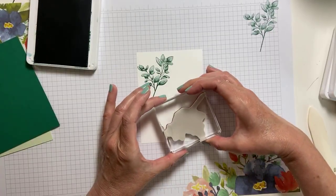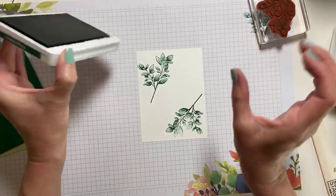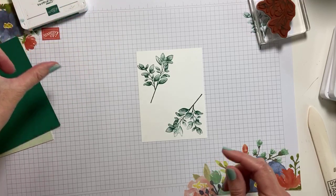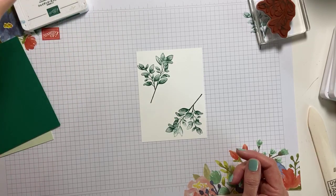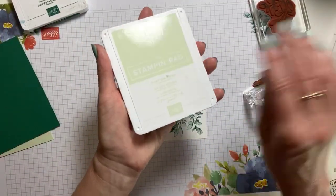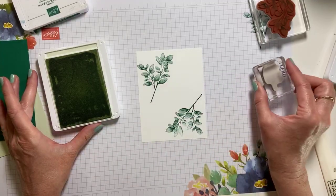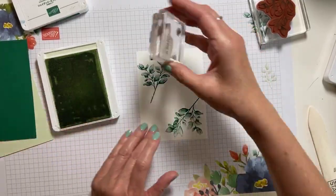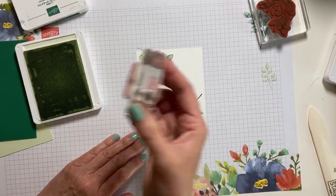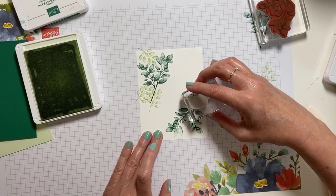And I'm going to come over here and go the opposite direction, like that. And then close that up. Let's find this. These are little leaves in soft seafoam, and I'm going to go in and fill in some of these holes, okay? Give it a little try, and I want to fill in right here, and right here, and maybe a little bit right there, okay? I'm just filling in some of that white space.